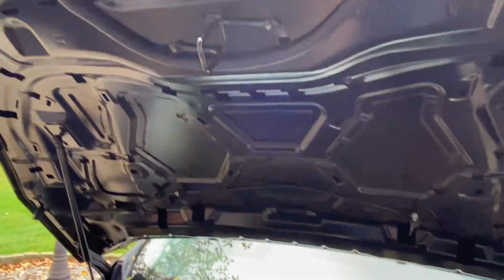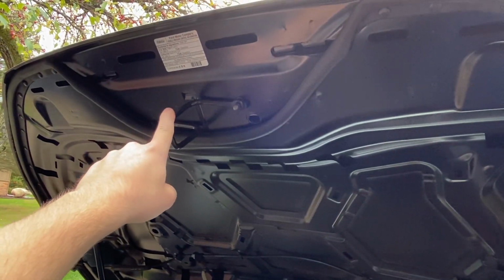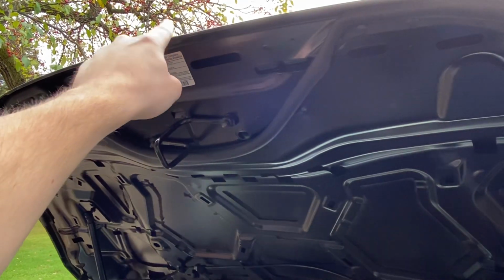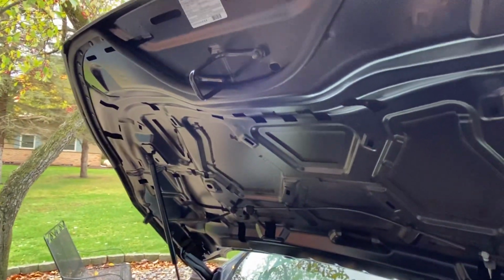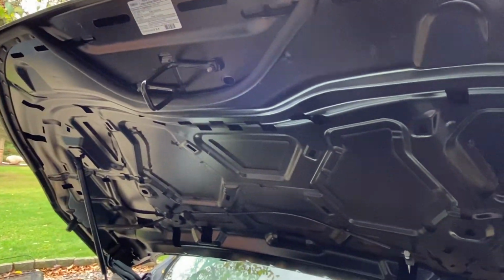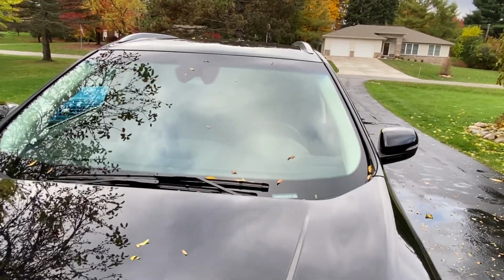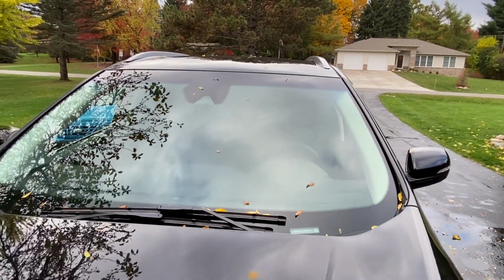What I did notice was they only give you one hood latch. The Fusion I had two. With the one hood latch, you can actually notice the hood flop around a bit. So I wish they would actually put another latch on these, but you know. There it is, guys. I think I covered most of it. You do have like your lane departure, rain sensing wipers, and all that good stuff.